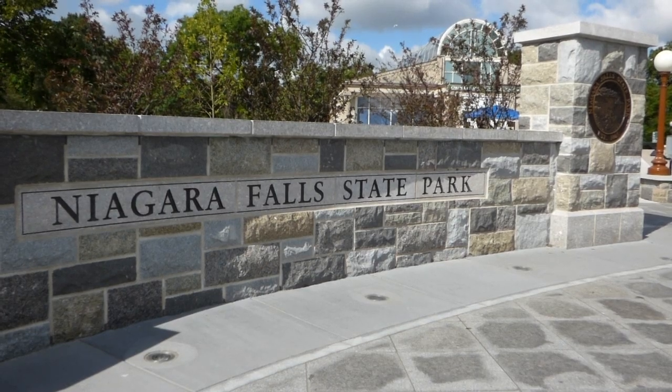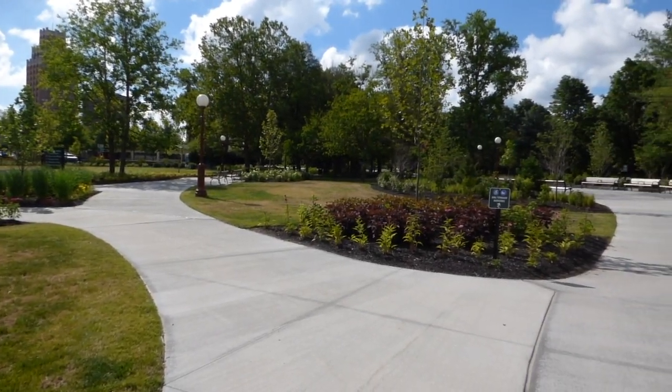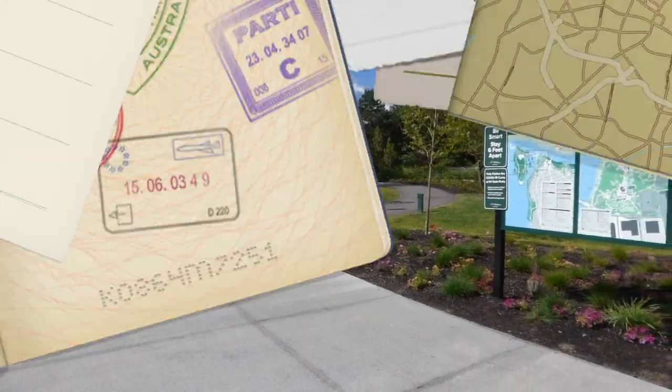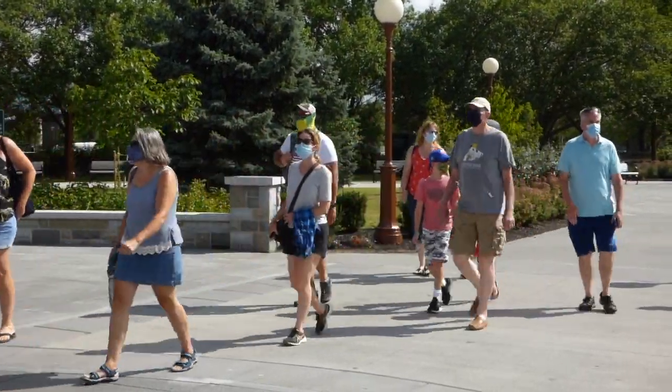Visitors will find a brand new entryway at the oldest state park in America. Local and state officials joined together to officially open the $6.2 million Welcome Plaza at Niagara Falls State Park, the final piece of a nearly $70 million revitalization of the landscape.